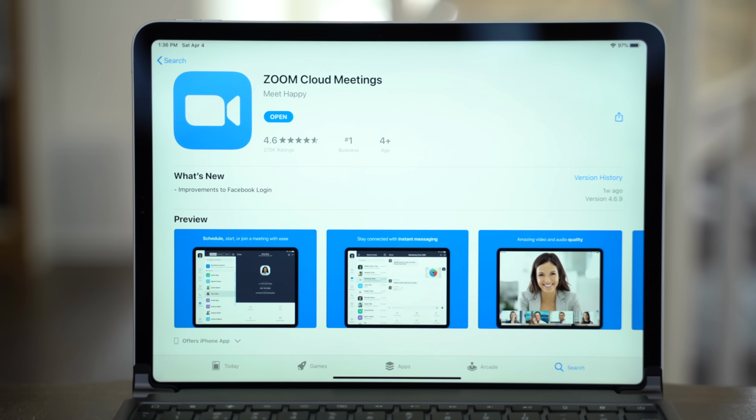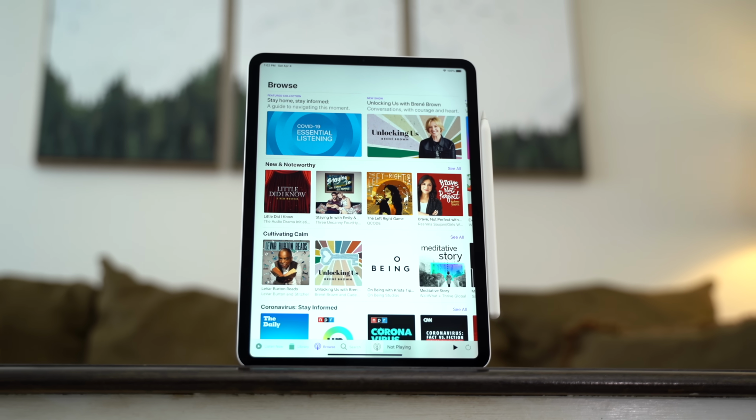Onto the microphone quality, this is actually something that could be useful for anyone doing online Zoom meetings, or for those who want to record podcasts or anything like that. However, the 2018 model still sounds pretty decent. Here's a quick comparison between the two.